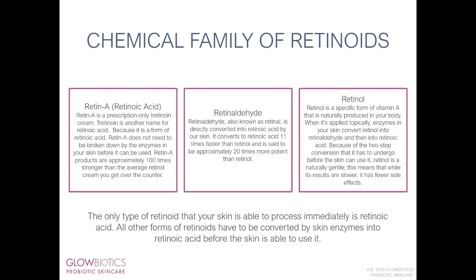So the only type of retinoid that your skin is able to process immediately is retinoic acid, again, the strongest form. All other forms of retinols have to be converted by skin enzymes into retinoic acid before the skin is able to use it. So it's really important to understand exactly how retinol works. And I will tell you that the use of probiotic along with retinol makes it even more effective in the skin.